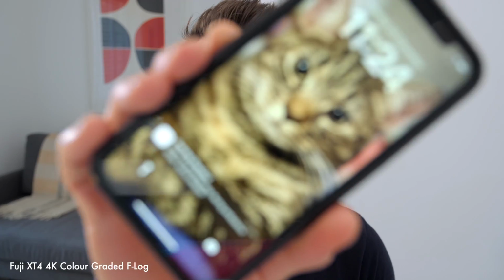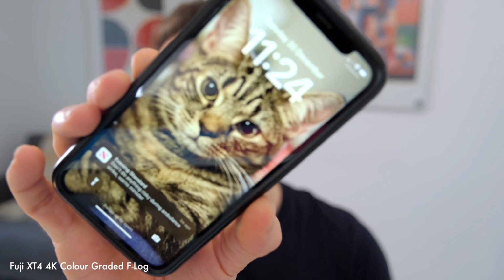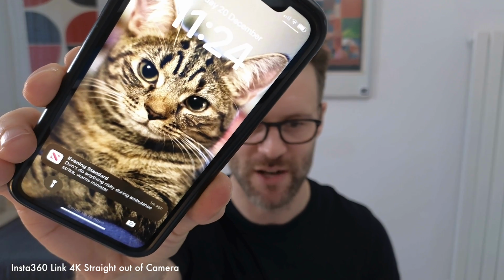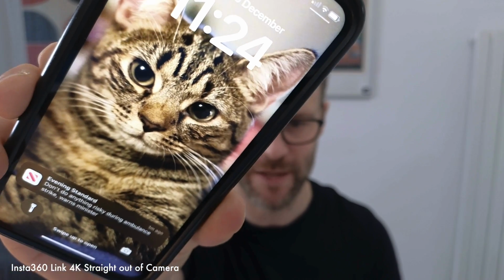And speaking of Fuji, this is a mirrorless camera, so you can see the difference between it. If I do a bit of kind of close focus, that's me zooming in on Pepper, but on the Insta360 it's still really good, and actually the close focus is really, really strong. I can get 10 centimeters from the camera, like 4 inches.